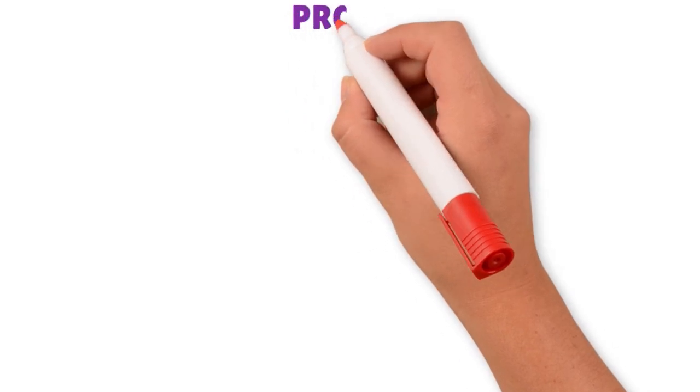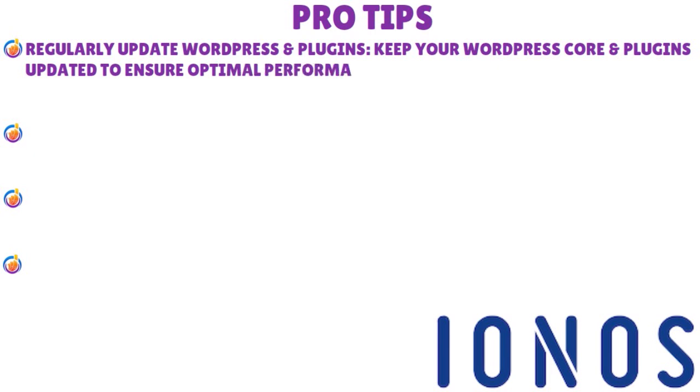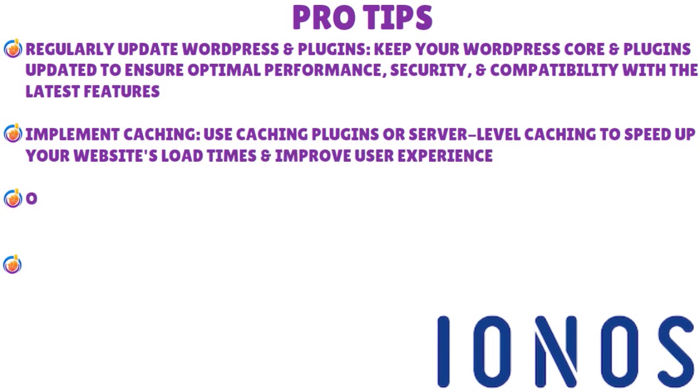And one thing I want to say is let me give you a few pro tips before we close this conversation. When you go with Ionos WordPress hosting or any other player, you want to regularly update WordPress and plugins. Keep your WordPress core and plugins updated to ensure optimal performance, security, and compatibility with the latest features. You want to implement caching. When we talk about caching, you want to use caching plugins or server-level caching to speed up your website's load times and improve user experience.